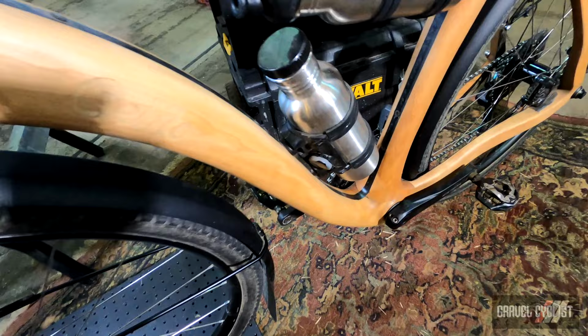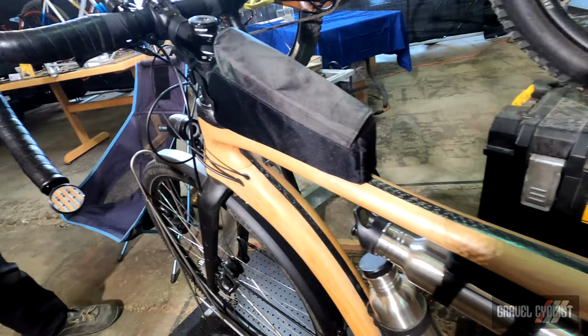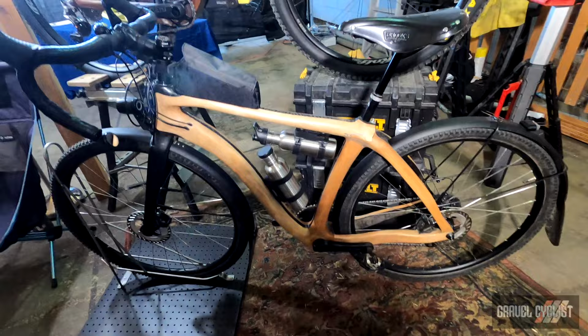Tire clearance, I've got 743 Rock and Roads on it. If I take fenders off, you can get 2-inch tires on it.